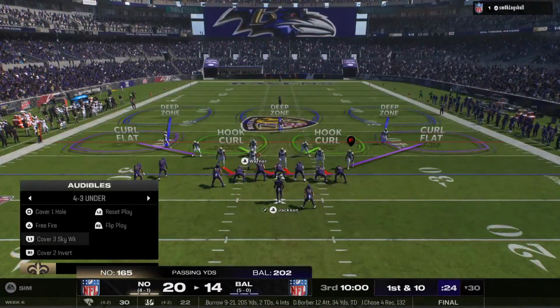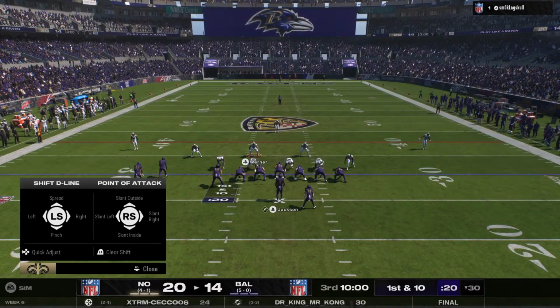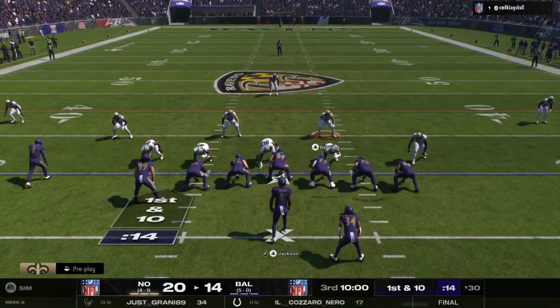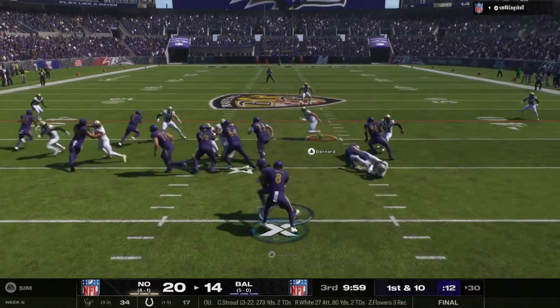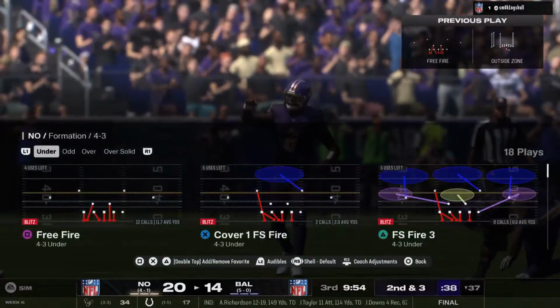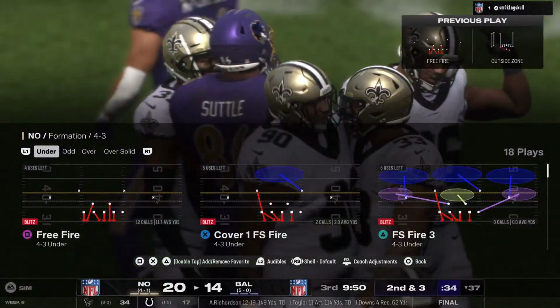First and 10. They'll start this on the ground with Mitchell. And he finds some daylight. Up past the 35-yard line. A pickup of 7.